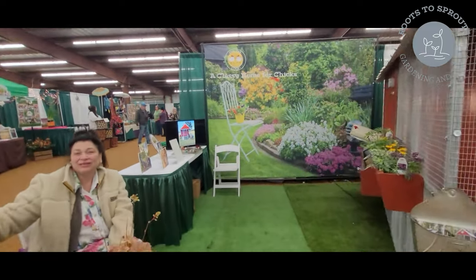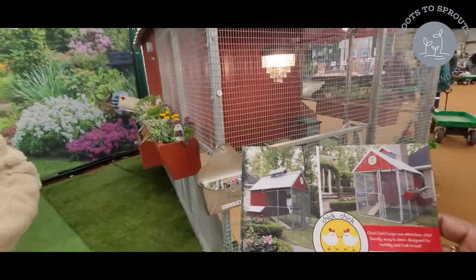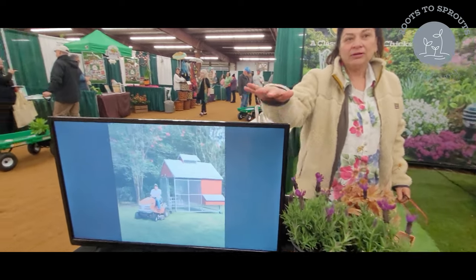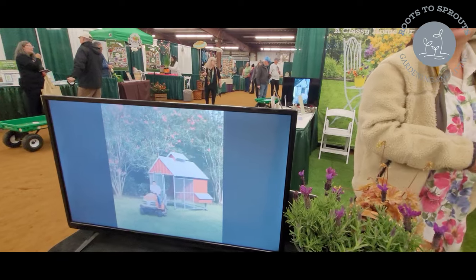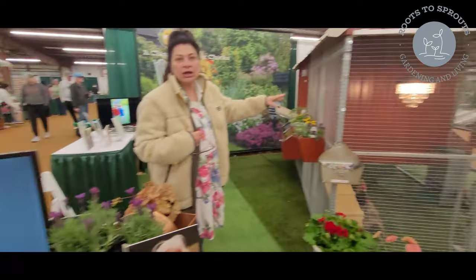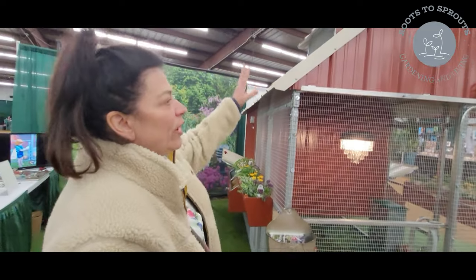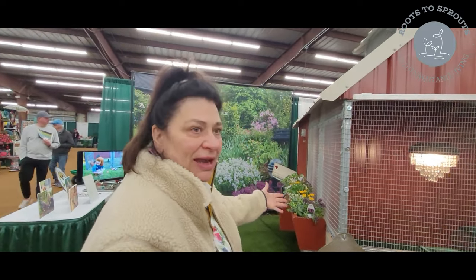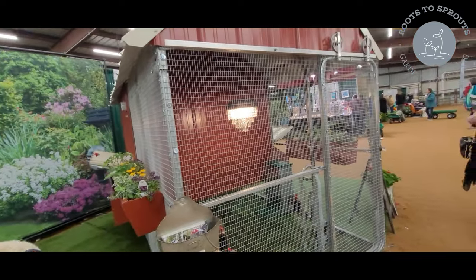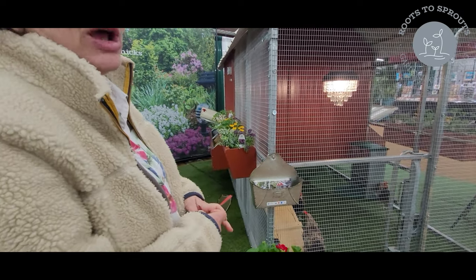Hi, do you mind explaining what you have here? It comes like a tractor kind of thing, with wheels, so you can move it around. Choose what color you want, and then you can choose any of our optional items. We offer our solar chandelier, weather vanes, filters, the automatic hen house door, and a large back door with the screen. In this size of coop, how many chickens can you keep? 12 hens. For a large size, it will house 24.